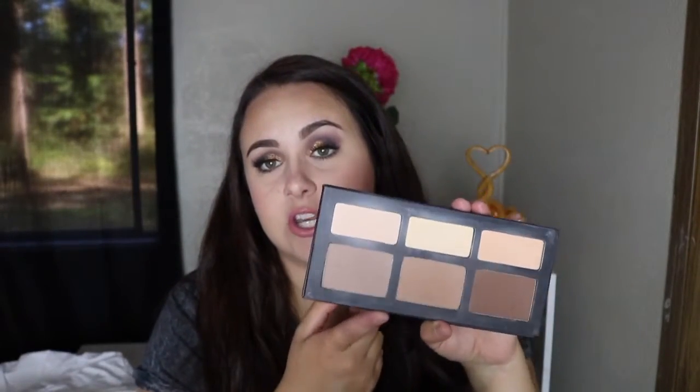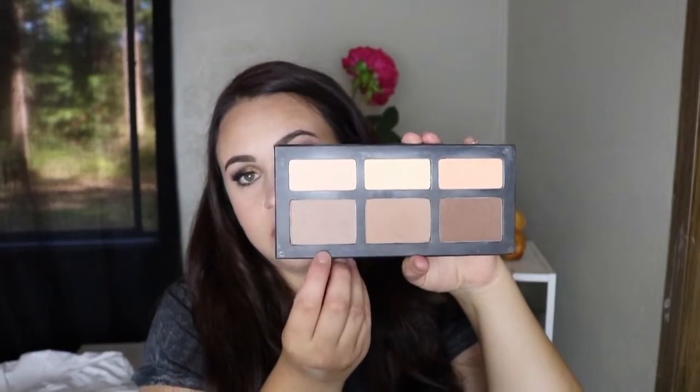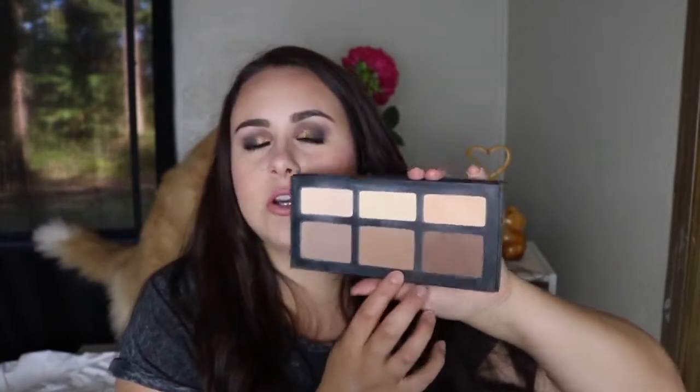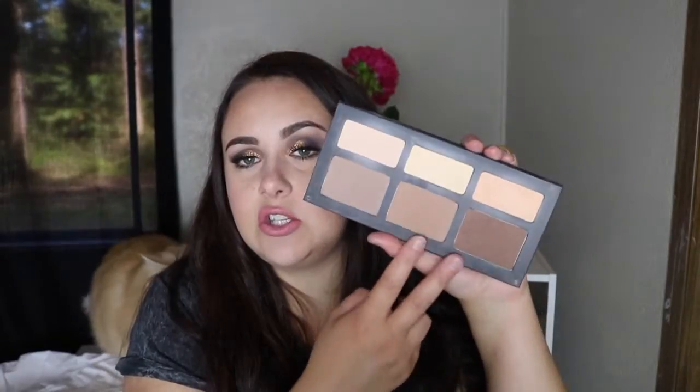Same goes with the contour shades. I love this cool toned one for contouring. It's the absolute perfect shade for me. It works great, and then I like that they have two warmer tone shades just for warming up the skin. I really don't use these two too often, but sometimes if I'm in a rush and I just want a little bit of warmth, I will mix those two together and just go around the base of my face.